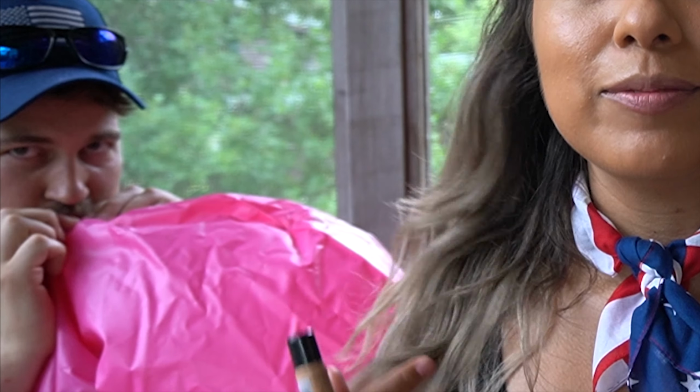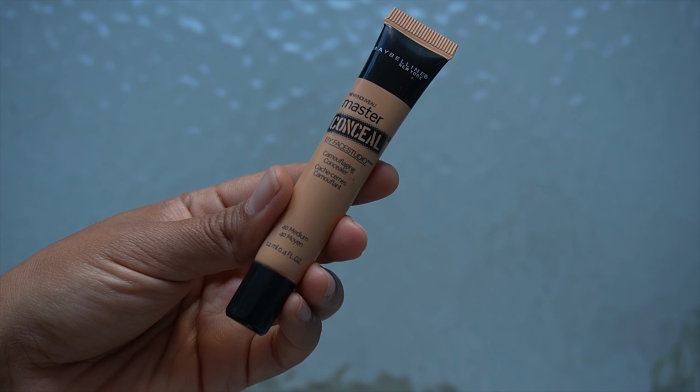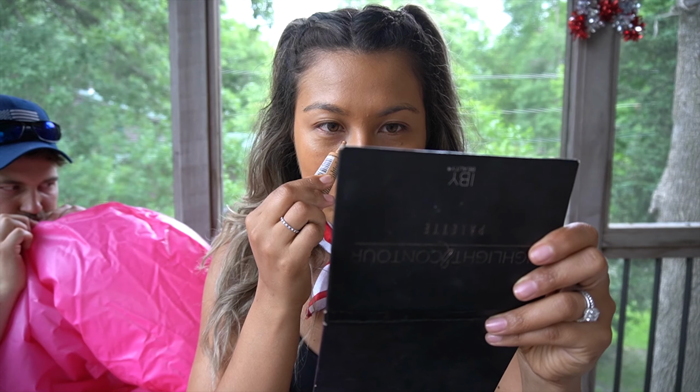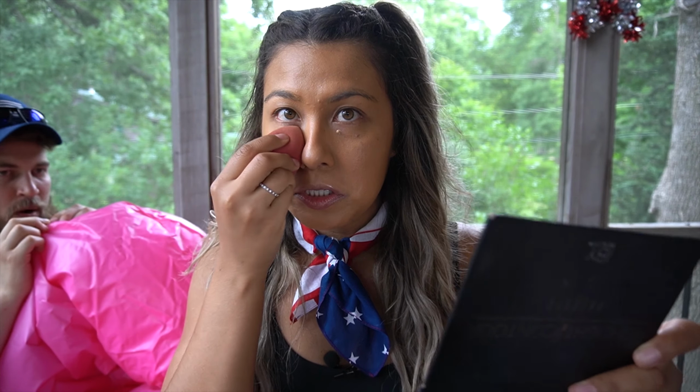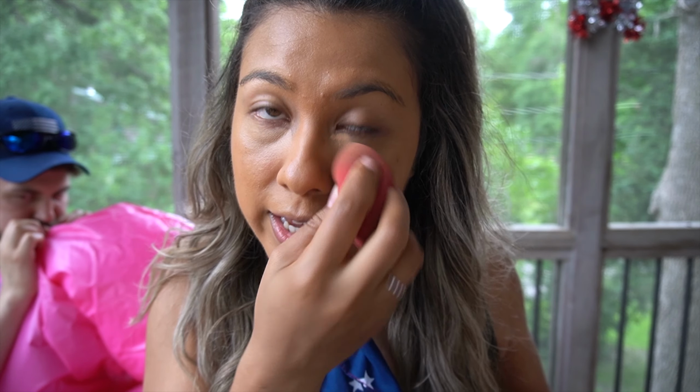So next, I'm using the Maybelline Master Conceal. I'm using the color medium for my skin tone. Just a tiny bit in that area. I'm using my little dirty sponge here. Blend it in here, just the inner corners. You don't want to look unnatural, right?